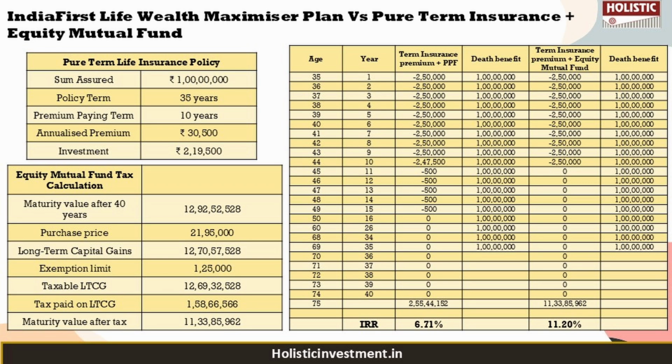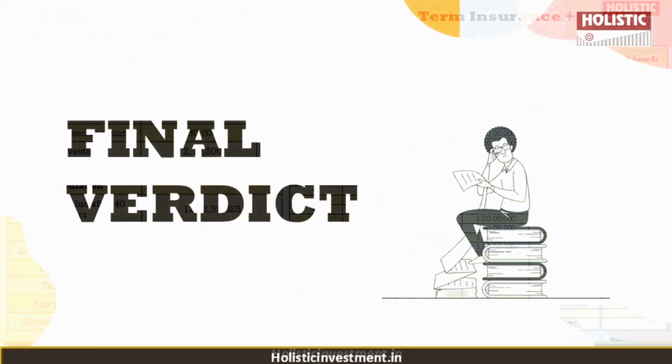So the strategy shows us clearly that combining insurance and investment in one plan is inefficient. By separating the two, you gain higher returns, better liquidity, and greater flexibility. And if you have any doubts regarding how we have calculated the tax for equity mutual funds, we do have a small tabular column presented on the screen for your easy reference, which you can pause and see. So these essential benefits are missing in the IndiaFirst policy, making it a less than ideal option for long-term wealth creation. So what is the final verdict then?